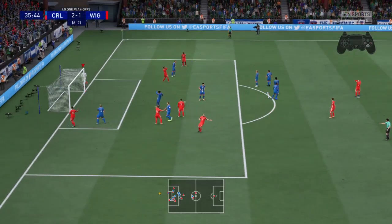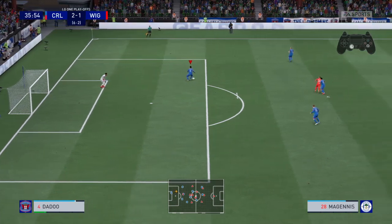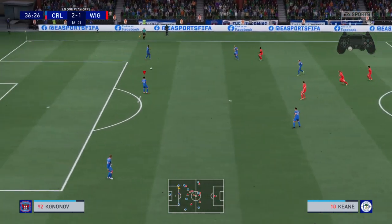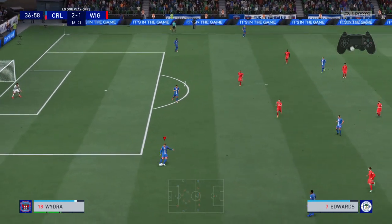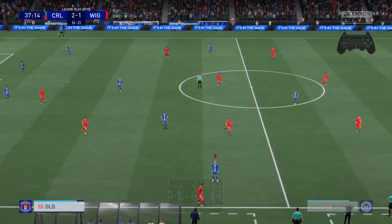Well, sadly, you've got to say it all went horribly wrong for him. Well, he backed his technique. Unfortunately, on this occasion, it let him down badly. That's a poor effort. Vigra. It is to be a throw-in.